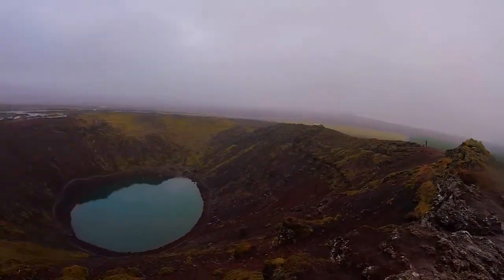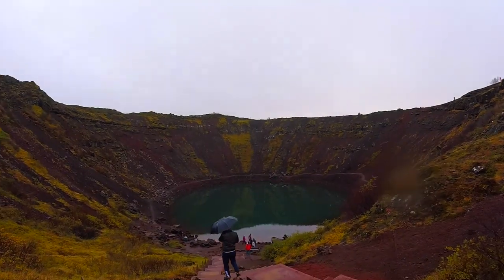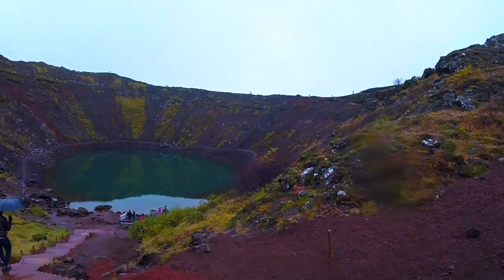Seriously, I wish it was sunny. This would look so beautiful. Now we are going down to the crater. Gorgeous.